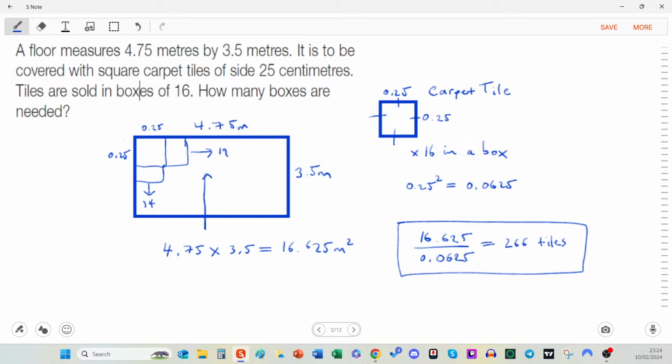How many boxes is the question? Okay, so the boxes come in 16s. Let's do our old trick from that last question. We're going to do 266 divided by how many in a box, and it gives us obviously 16.625. So how many boxes do we need? We need 16 and a bit. Okay, we need 16.625, so that's a bit more than half of another box.